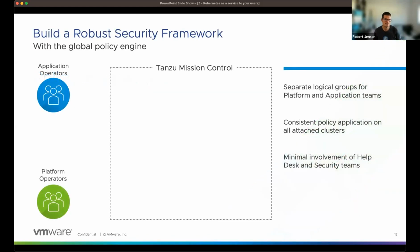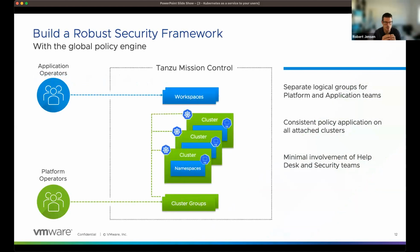So the way we do that is we divide our users, our personas, into 2 different parts. One being the platform operators, the other one being the application operators. It can be the same, but for this example, we'll divide them. And the platform operator can create something they call a cluster group. And the idea behind a cluster group is that you have 1 or more clusters in some kind of logical grouping. And we can apply some policies, some access control to that.